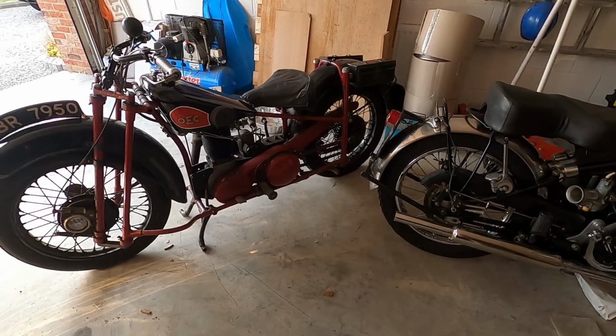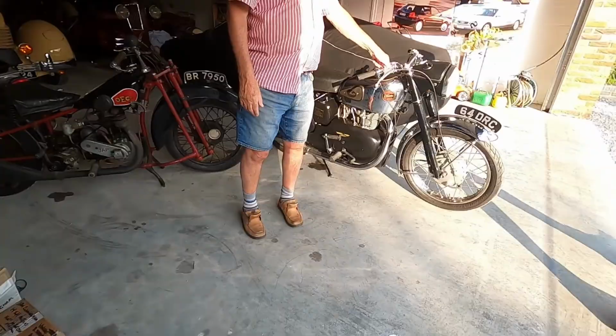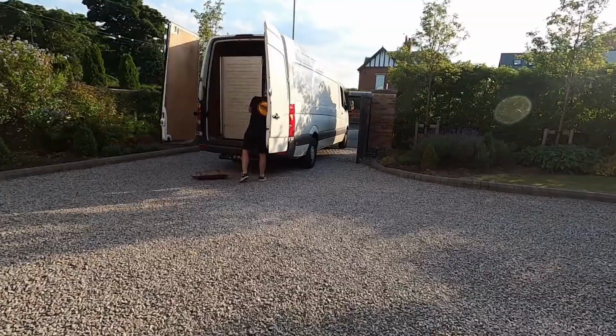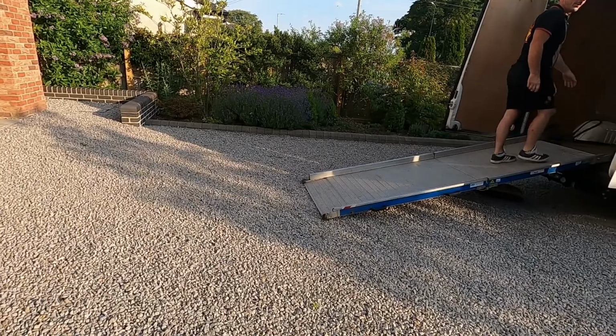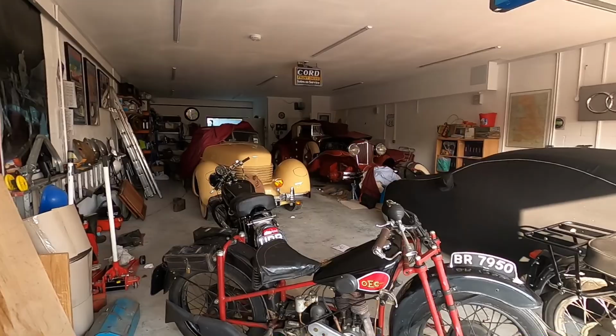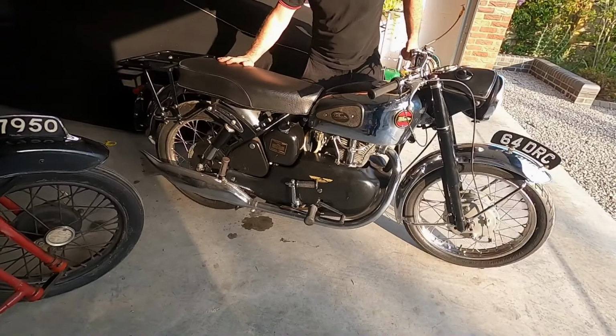Yeah. Oh, there. What size engine is that? Are they 500? It's 70, yeah. Go push. No, I should be alright. It's fairly hard. Get it back down.